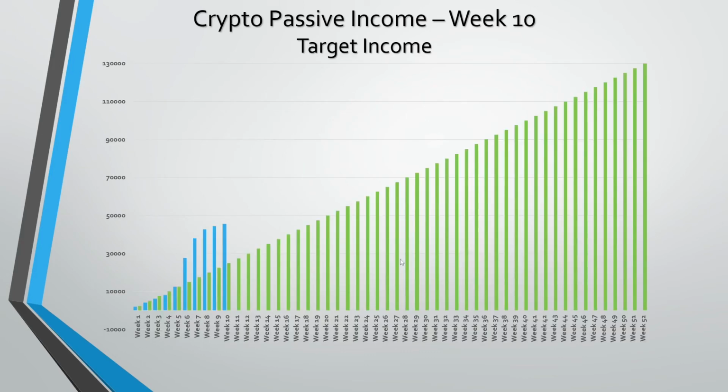So if we jump over to the cumulative target, here in green is our cumulative target running up to 130,000 by the end of the year, week 52, and you can see we're still way above that. We're heading back towards this line now, but those 2 or 3 weeks where we made really good returns will be really helping us out over the next few weeks as we maybe start to make less as we look for new opportunities within DeFi.